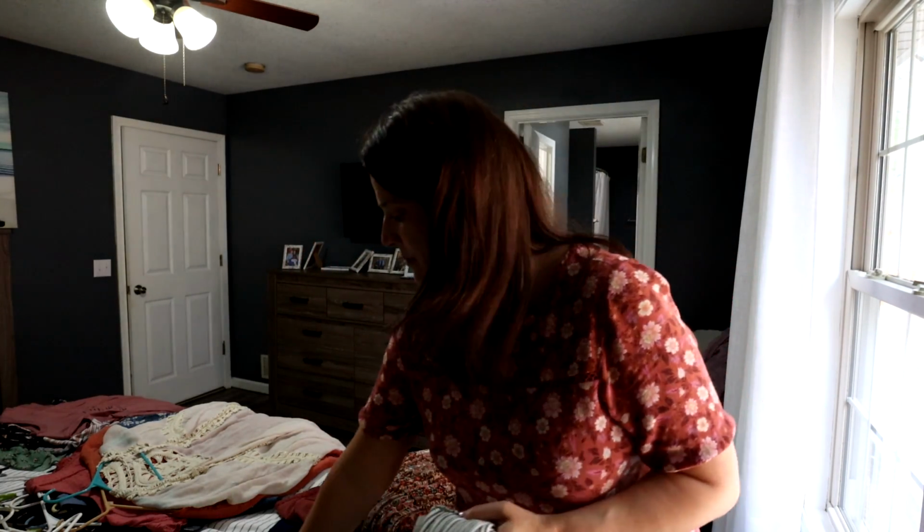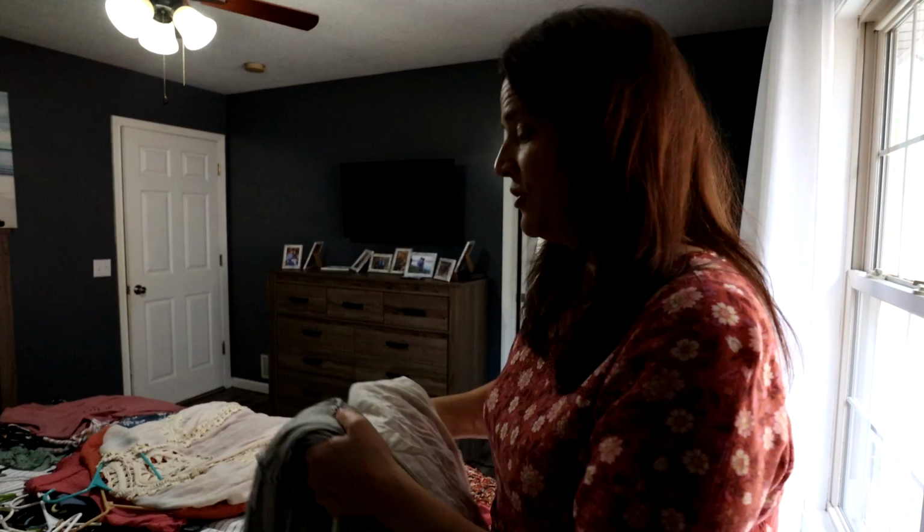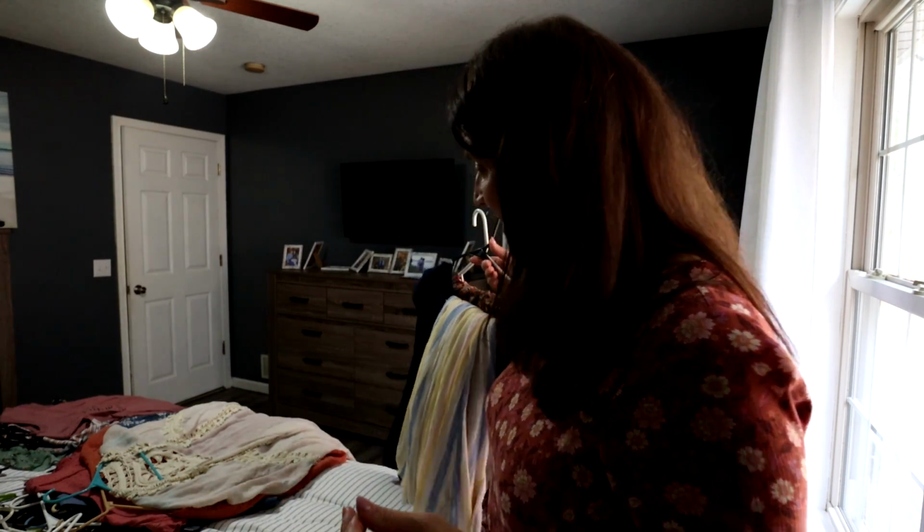And if not, I also got a cream colored one as well. But if not, I'll just fold them and look for them when I go shopping. So I'm gonna hang these in the closet. I've got some here and I've got a bunch in my drawers to do.